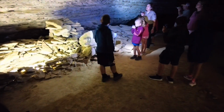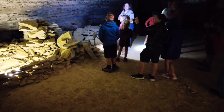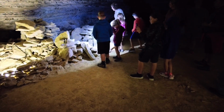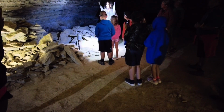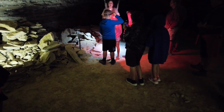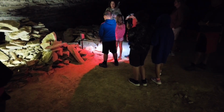When they look at this flint, it was superior to flint in other areas. It cracked clean, it held a sharp point. Now, when the Native Americans came in here, what they used was this. It is from the shagbark hickory tree. And when the Europeans came in, there was a lot of this in this room. And there were bundles of it.